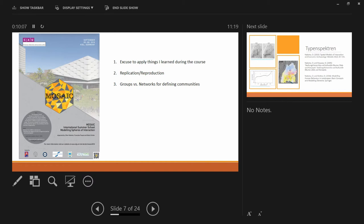And it was about using R as GIS. And one of the things we learned was this Typenspektren method developed by Oliver Nakoinz. So it was a great excuse to use something I'd learned during the course, but also to apply the method to a different region and see if it works in this new research problem, or if it's maybe just a specific year, and then also to compare and contrast grouping approaches and network approaches.